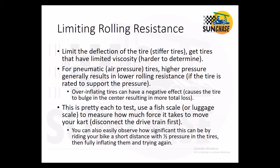And then you can make some change to the car, like I change out my tires or I change the pressure, and then I do it again. If you lower that force it takes to pull the car, you've lowered your rolling resistance, and now you have a more efficient vehicle. Does that make sense?